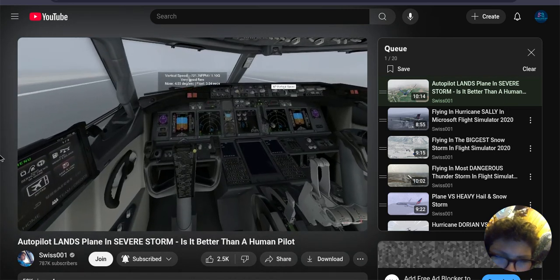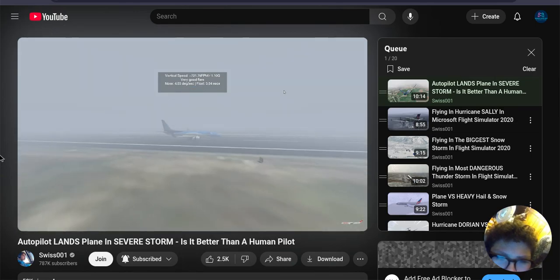Alright then, we can stop now. The autopilot has safely guided us down to the runway, even though we cannot see a thing.